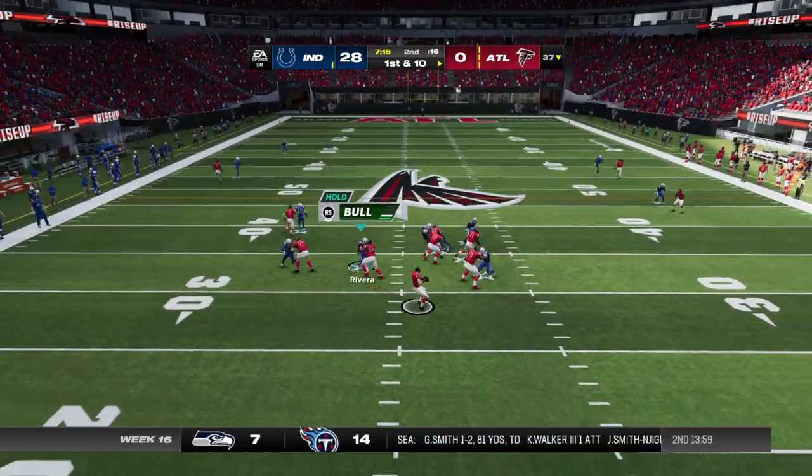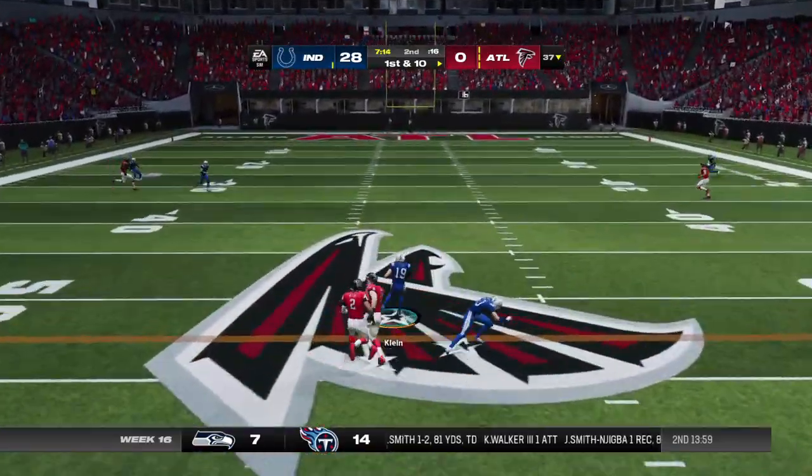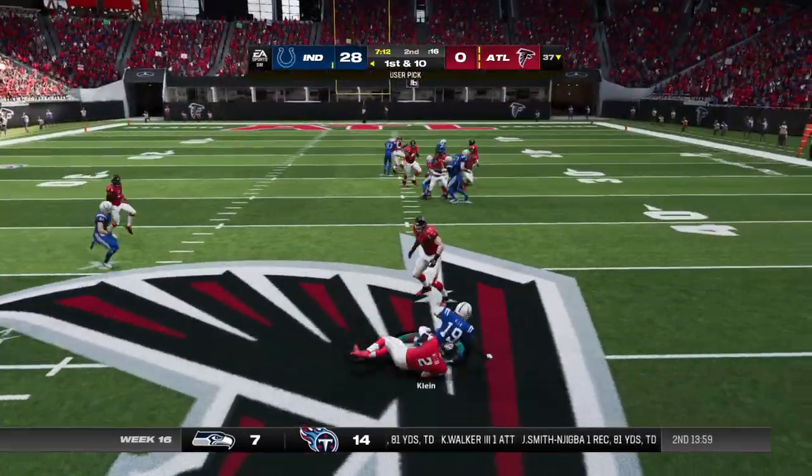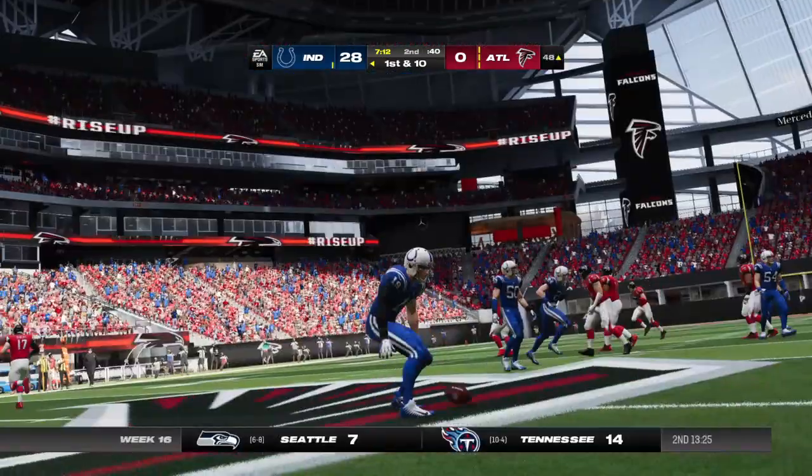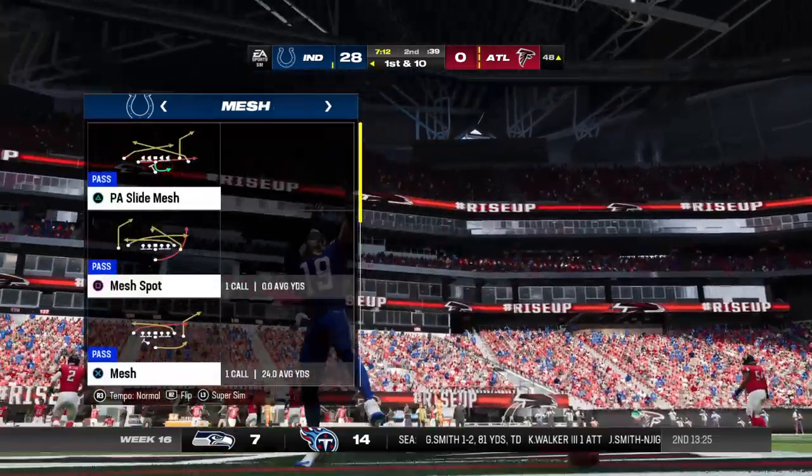Operating from the gun. Beck. That's into a crowd and intercepted. And they take possession 2 yards away from midfield at the 48-yard line.